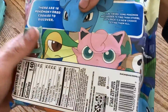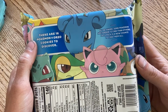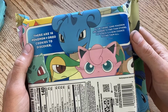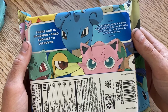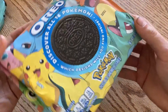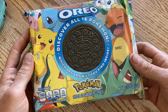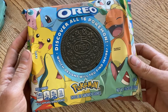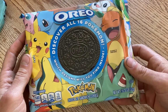Check it out on the back. There are 16 Pokemon Cross Oreo cookies to discover, but be aware some Pokemon are harder to find than others. Each pack is a new chance to find them all. And I have heard that Mew is the most rare Oreo. So let's open these up and I'm going to lay them all out, which one is which, and we'll do a percentage on our grabs and see if we got the elusive Mew Oreo.